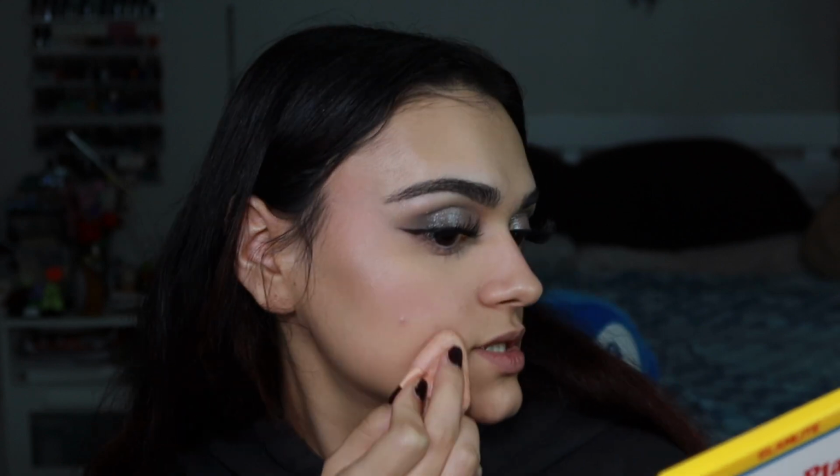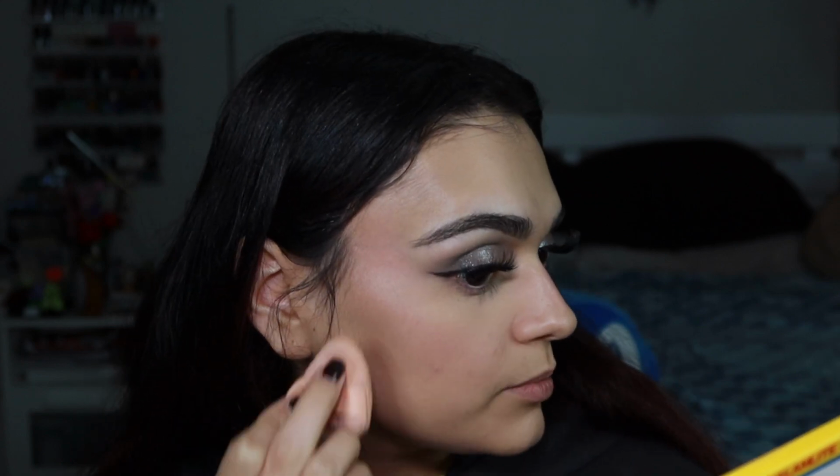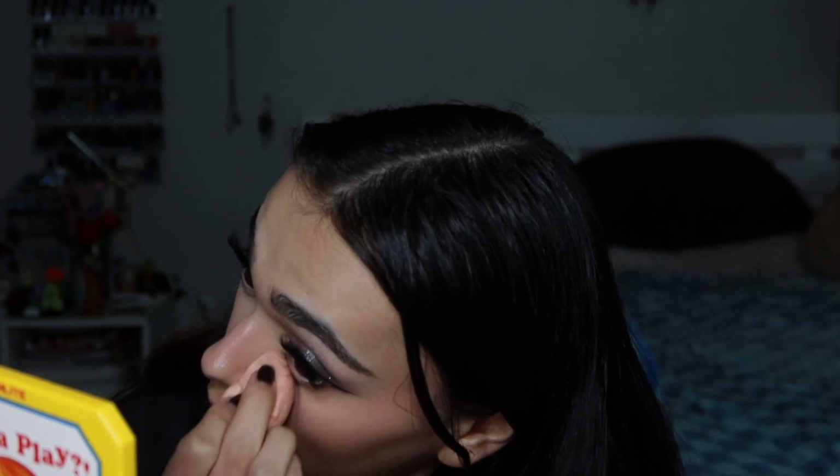I'm gonna use this to set the rest of my makeup in place. Also, I've been waiting for this pimple to come through. It's just been sitting under my skin for the longest time, and it's finally on top, and I'm so excited to get rid of it.